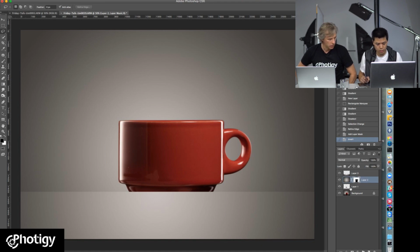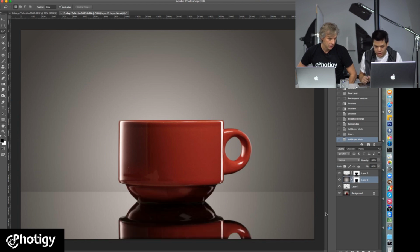Command, no. Alt, right? Alt, and then drag the, no. I'm a PC guy. Drag the mask onto this layer. Okay, so it kind of applies the same thing. Yeah, it just copies the layer mask onto another layer. So now we have a brand new background, right?